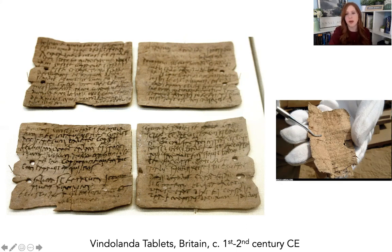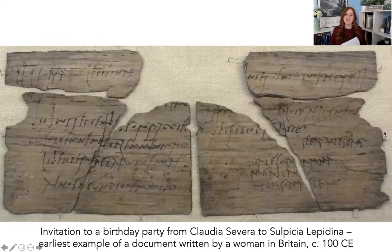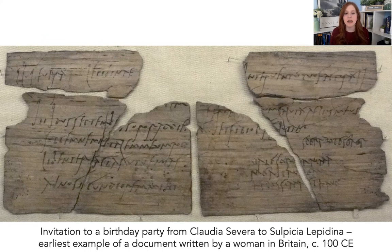But one of my favorite tablets is this one, which is an invitation to a birthday party. It is from Claudia Severa to Sulpicia Lepidina, and it is the earliest example of a document written by a woman in Britain. So it's the earliest writing from a woman that we have in Britain, and it's from 100 CE. And this is Claudia Severa, who was a commander's wife, and she is writing to her friend who lives in a different fort, also in Britain, who is married to a man who works there, and she's asking her to come to a birthday party.